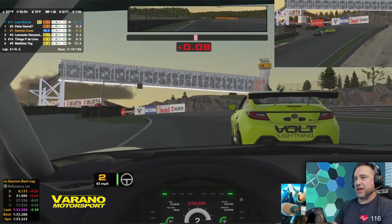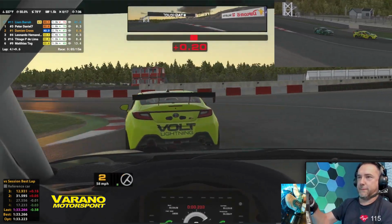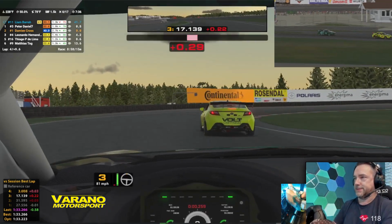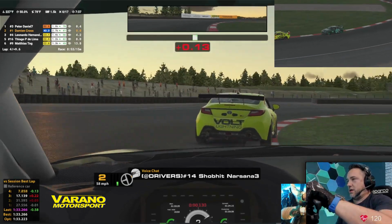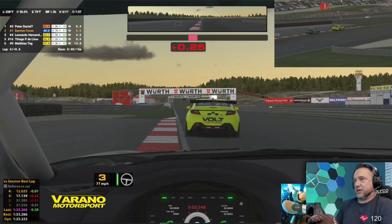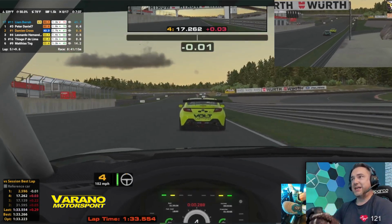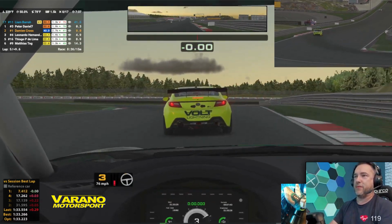Right, we're right close with him now. Is he just toying with us, or...? We've got to be smart about where we put pressure on him. We're taking him at face value. He is a D-licensed driver. So, in theory, he's got less experience than us, and we can try and put him under some pressure and make him make a mistake. Sector 2 is 0.28 off the pace.